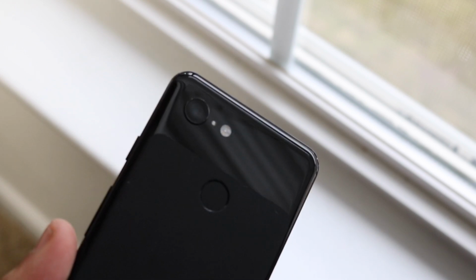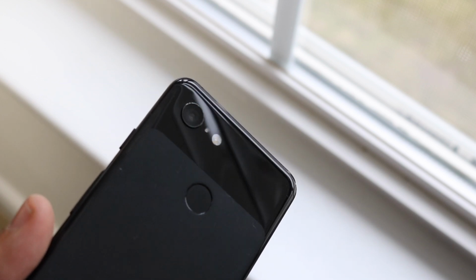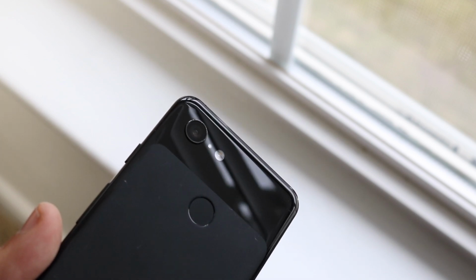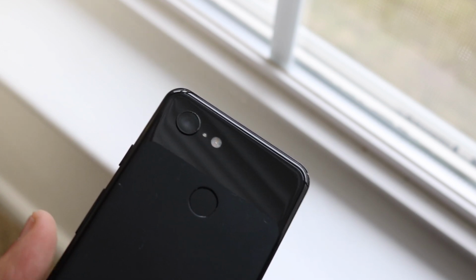On the bottom we have a USB Type-C port, which is cool. On the back you can see that single camera setup as well as that fingerprint sensor, which is really awesome. Now this phone does have wireless charging, which is cool, so I guess that little glass at the top supports wireless charging, which is awesome. And really, in terms of the outside, that kind of covers it.